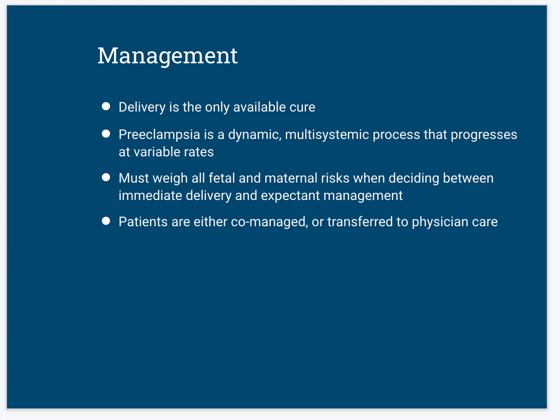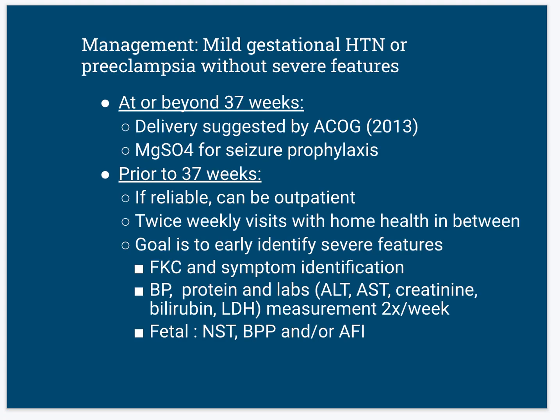All patients will be either co-managed or transferred depending on their severity. So the management is at 37 weeks, delivery is suggested. Magnesium for seizure prophylaxis. Prior, if reliable, they can be outpatient, and this is if they are gestational hypertensive. Twice weekly visits with home health in between, if that's available for you.